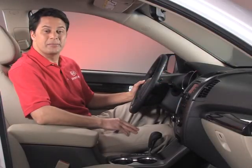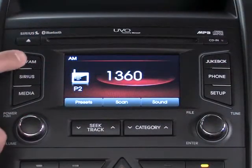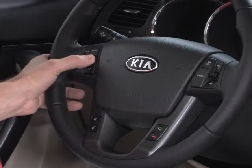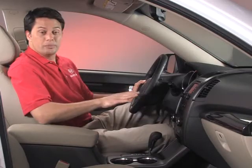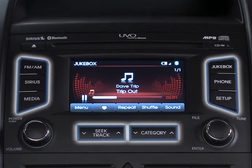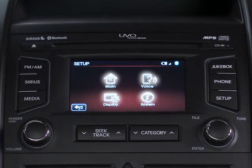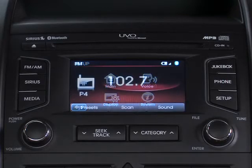In addition to voice commands, you can operate the UVO system from the control unit or with the steering wheel controls, so you can keep your eyes on the road. Let's do a quick orientation. The control panel features hard keys, which are located around the in-dash console, and soft buttons, which are located on the 4.3-inch color LCD touchscreen.